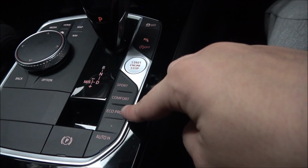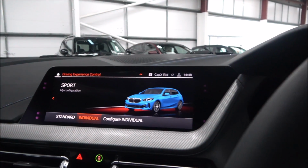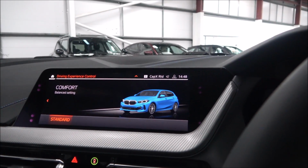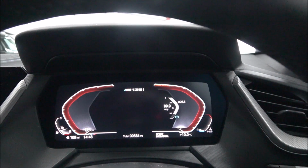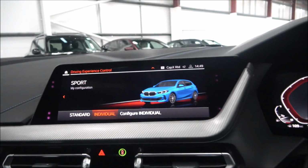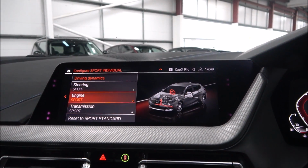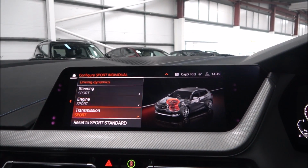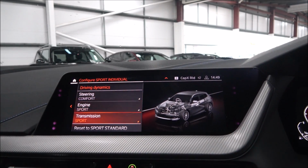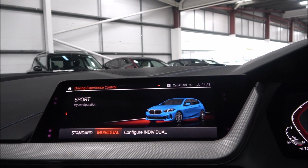So if we come down here, you've got the Sport, the Comfort, the Eco Pro button. If I press Sport, I'm guessing that might change the dials. Oh yeah, and it's also changed on there as well. And we've got Comfort, and then we've got Eco Pro, and it's actually changing on there. So that's in Comfort, and now we're into Sport. I'm guessing you could individually configure it, yeah, you can. So you can have the steering in Sport, you can have the engine in Comfort if you want to. I don't see why on earth you'd do that. Keep the engine in Sport, keep the steering in Comfort, I guess. Transmission in Sport for the faster shifts. And yeah, easy as that, all configured for you, and off you go.